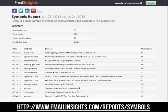You know, the Tiger Direct, you can go down here and look at a couple of these examples. Tiger Direct's using 8 desktops that rock. Office Max has the Arrow. Old Navy, the scissors probably work really well. Tiger Direct has the Hot. Again, Tiger Direct using the 2 numbers in their subject line, the 72-hour sale. There's the star and the heart and the sun. So these things work, okay?